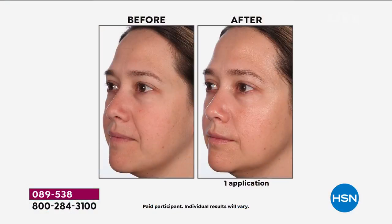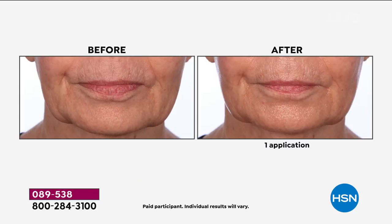It is multifunctional. It's also really good if your skin is looking like the gray winter sky instead of a clear summer sky, like your skin has lost its brilliance. These natural lipids can help restore that as well. These are just one application. We'll soften the look of wrinkles. That's the beauty of it.